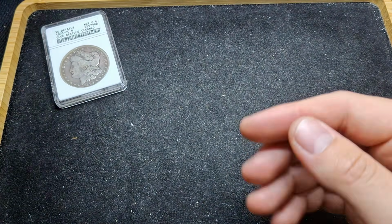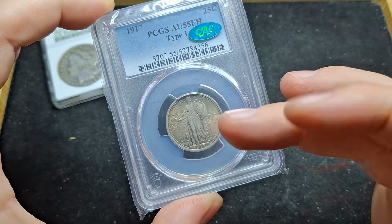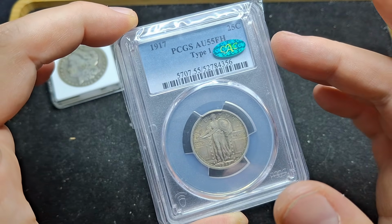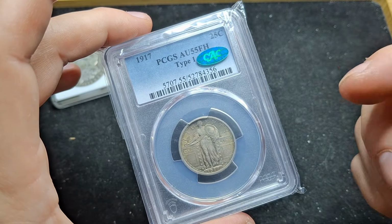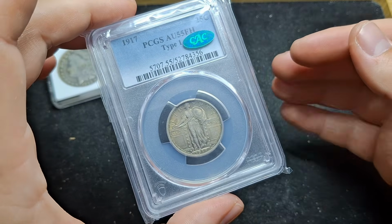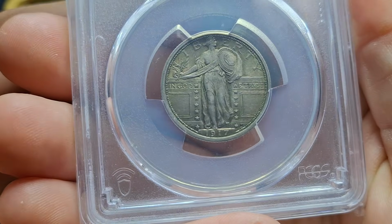The next thing here is a 1917 Philadelphia. A fun thing about the Standing Liberty Quarters is that they allow the full head designation through AU. So AU mint state, whereas in some places, like Mercury Dimes, you can't have full split bands on an AU coin, or like for cents, you can't have a red coin be AU. So that is just a very interesting designation here.